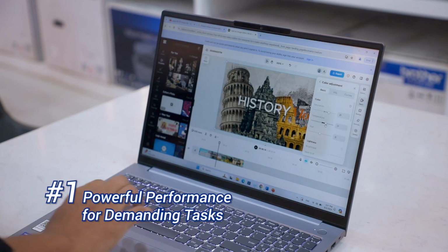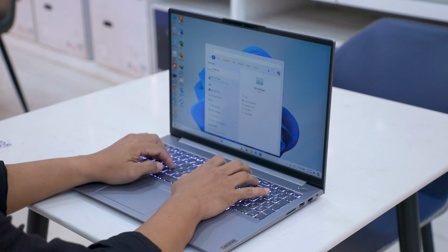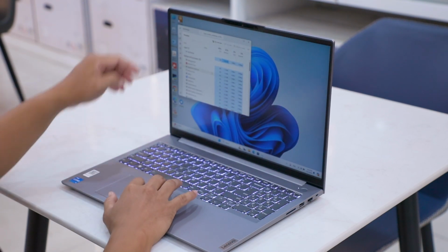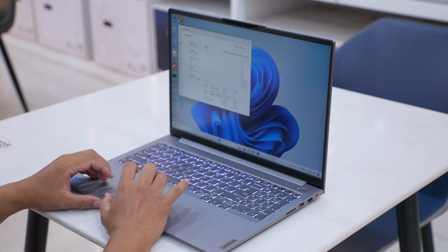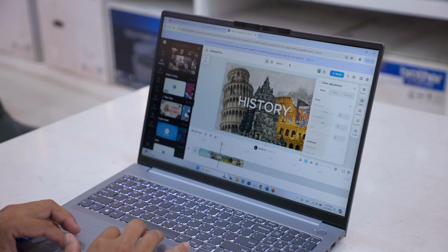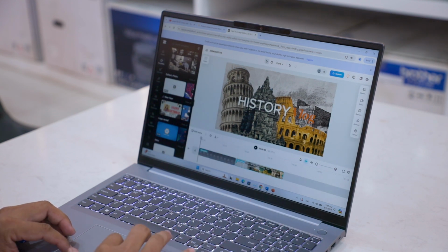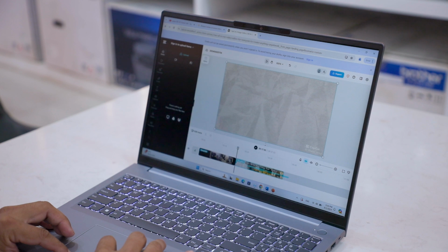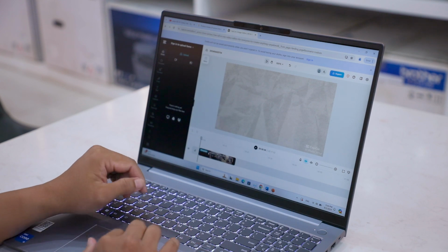Reason number 1. Powerful performance for demanding tasks. The Lenovo ThinkBook 16 G6 is equipped with a robust Intel Core i5 13th generation processor, ensuring exceptional performance for a wide range of tasks. These powerful chips combined with 8GB of RAM allow you to seamlessly multitask between multiple applications without experiencing lag. Whether you're a student, a professional, or a creative individual, the ThinkBook 16 G6 can handle your demanding workloads with ease. From video editing and photo manipulation to content creation and gaming, this laptop delivers the power you need to succeed.